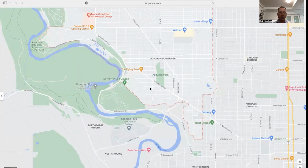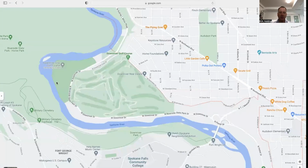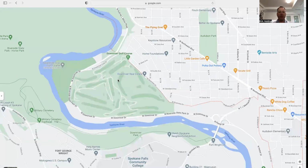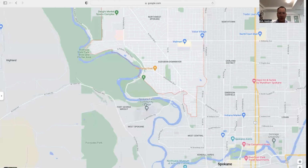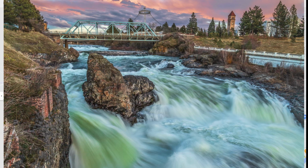If you're a golfer, you've of course got the Downriver Golf Course here, which is a beautiful setting right along the Spokane River, with lots of pine trees throughout. There's also a Frisbee disc golf course near the river that's kind of fun. Again, it's a nice location, and you've got homes that come right up to the golf course as well. Then just south of there, we've got Spokane Falls Community College, a quick drive if you're living in the Shadle area.